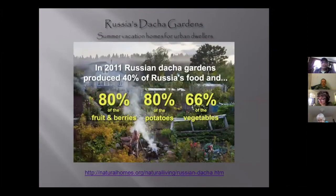So I wanted to share another way of looking at edible landscaping. The vacation homes for many Russians, in this case in 2011, produced 40% of the food for that country, 80% of the berries, 80% of the potatoes, and 66% of the vegetables.